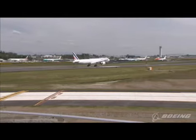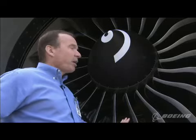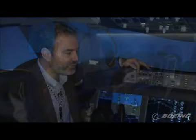As the engine fan gets bigger, propulsive efficiency gets better and better. So fuel costs go down, the operating costs for the airlines go down, but it also helps, again, quiet down the passenger experience in the cabin. There was an audible gasp when we showed the cockpit for the first time.